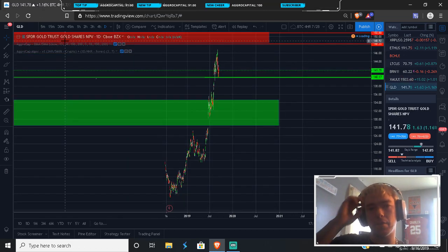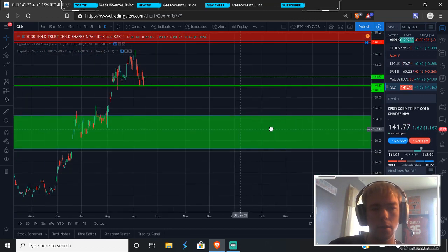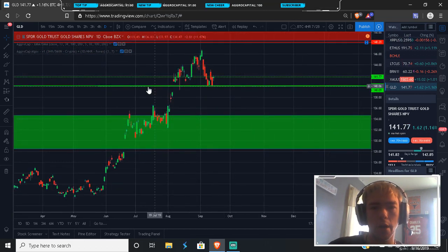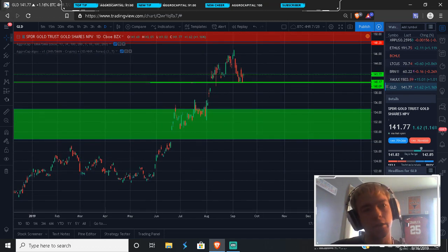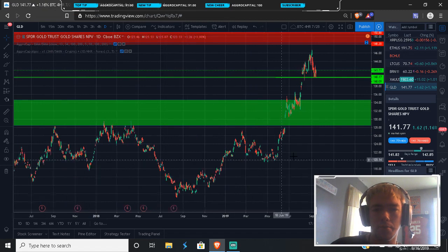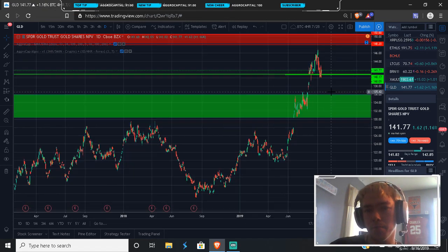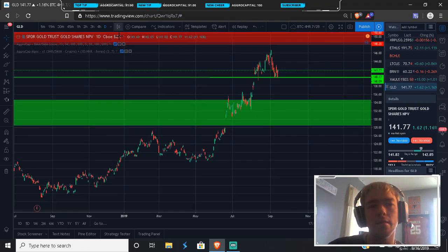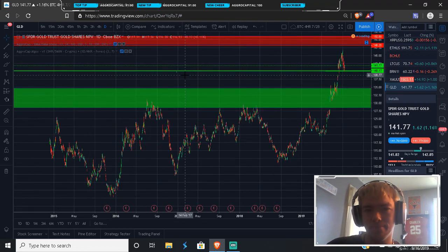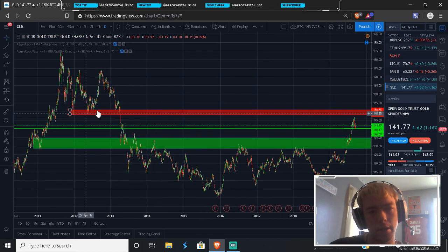Gold had a little bit of a spike up here. So you can see where we bounced right off of our support box, which is about $140. Your current price is $141 and about just under 80 cents. So, we had a nice bounce off $140. If for some reason you break that, I'm not sure how likely it is now because our trade setup's already played out.